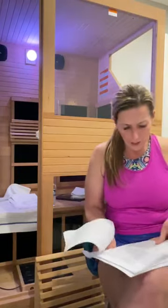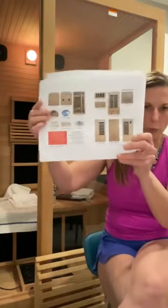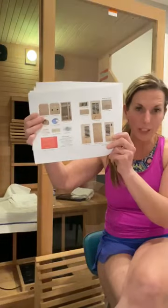And let me go back through here again, making sure I got all this covered. But there's your parts list. Again, 229 pounds worth. The sauna starts at 68 degrees, tops out at 149, which is 10 degrees hotter than what mine will go. 1 to 60 minutes, 4 carbon fiber heaters, okay?